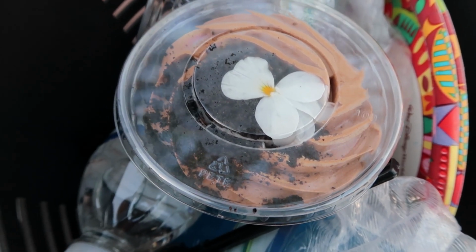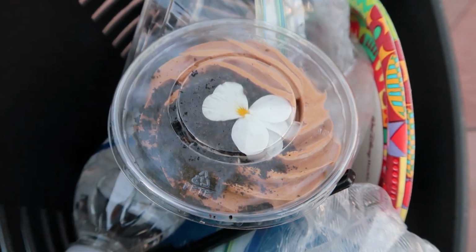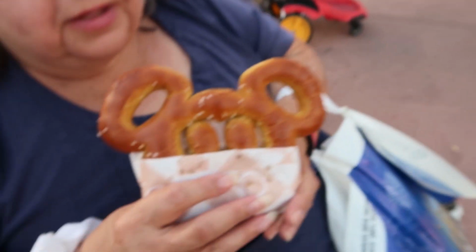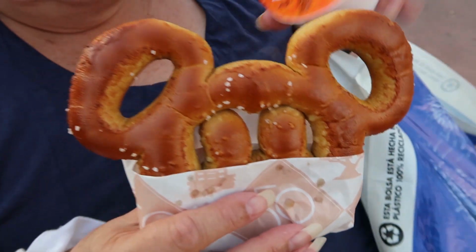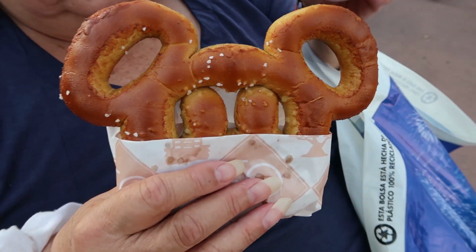Here's the mousse. It comes with a flower, and I know different ones have different flowers in it, so that's cool. That's an actual flower they give you to eat in it. And I picked up a baked pretzel. It's been forever, and it came with a cheese sauce. I'll let you know how all this is, especially the mousse, in a minute. All right, here it goes.